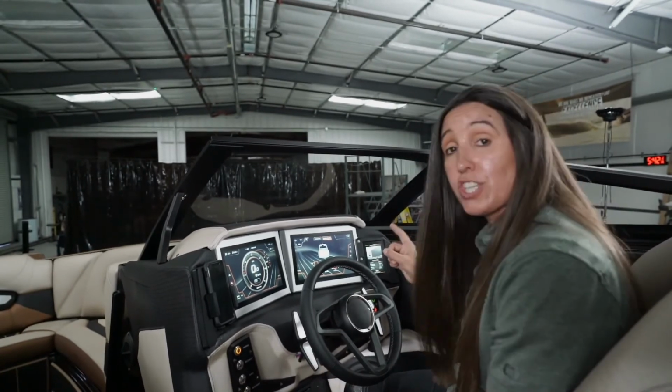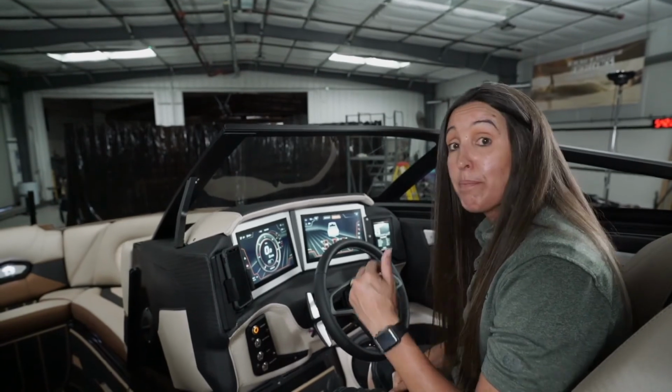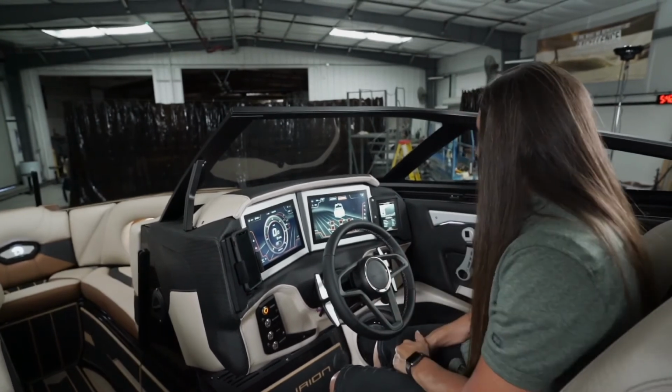That's what quick launch gives me. So I can get onto plane in 6 seconds, and I am pulling that wakeboarder behind me. They're loving that wake, and I'm up on the water quick.